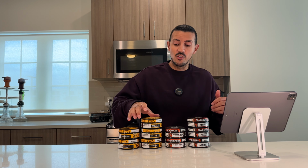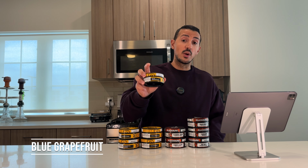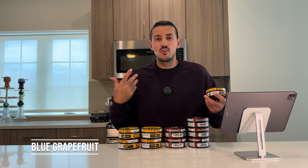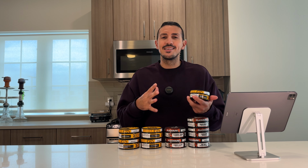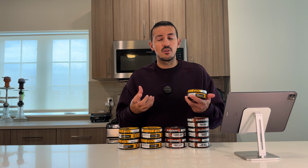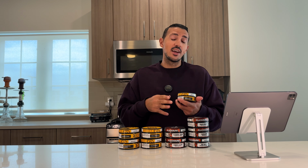All right, let's get started with Banger. So the first flavor we're gonna talk about is blue grapefruit. Now, when I opened blue grapefruit and smelled it, grapefruit comes through right away. You also get a little bit of berry, and I don't know what that berry is. Is it blueberry? Is it strawberry? When I smoked it, it turned out it was actually both.